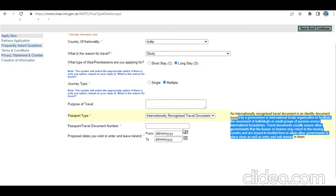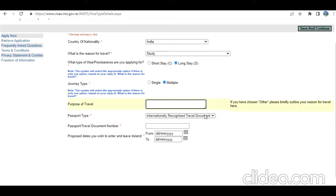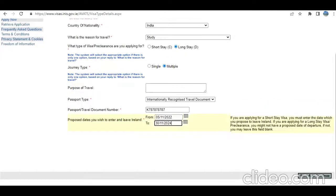Fine. Passport, travel date, and proposed date you enter. Okay, purpose of your travel. This is not mandatory, but I would say put it. Why not? I'm gonna enter some sample. If you have chosen other, please briefly outline why. But you have already done study, so it's not mandatory. I'm gonna put some sample here. Click on save and continue.